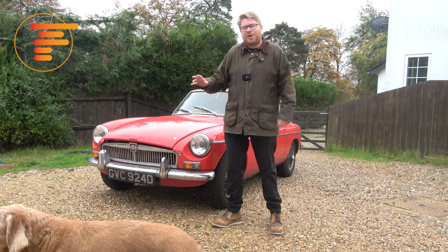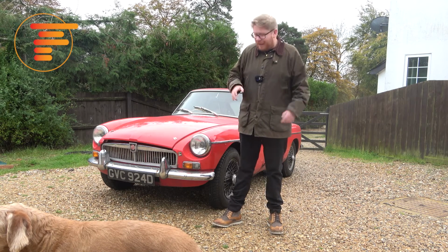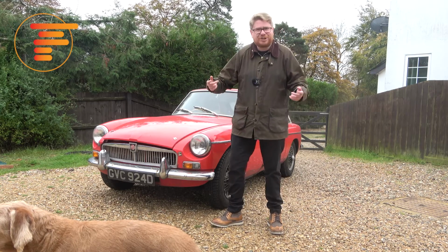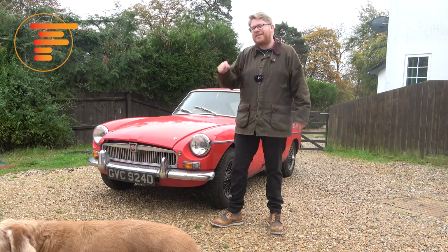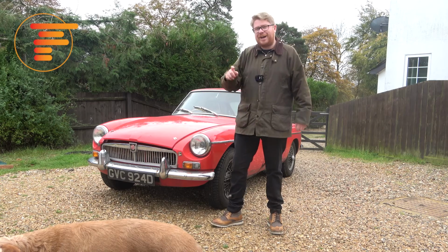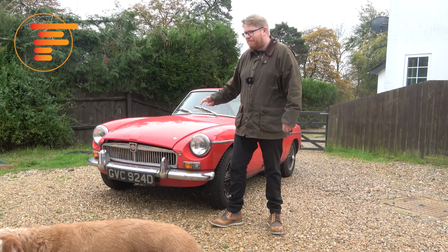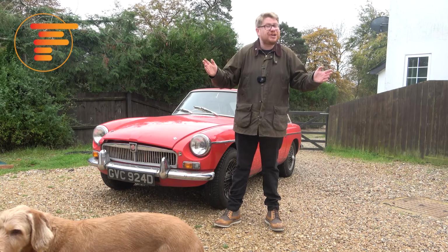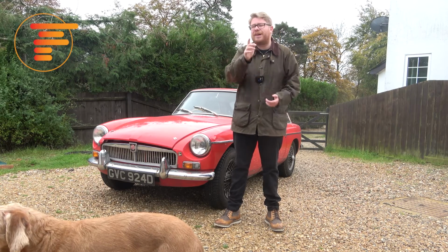Do we take this on an epic road trip? That's what I keep thinking with this car. I don't care what it looks like. It's never going to be a show winner. But what a fun thing to get this car mechanically up to scratch and take it somewhere that perhaps you wouldn't expect an MGB to visit. So I'm open to many suggestions on that one. I've got a few ideas, but I'd love to hear yours.